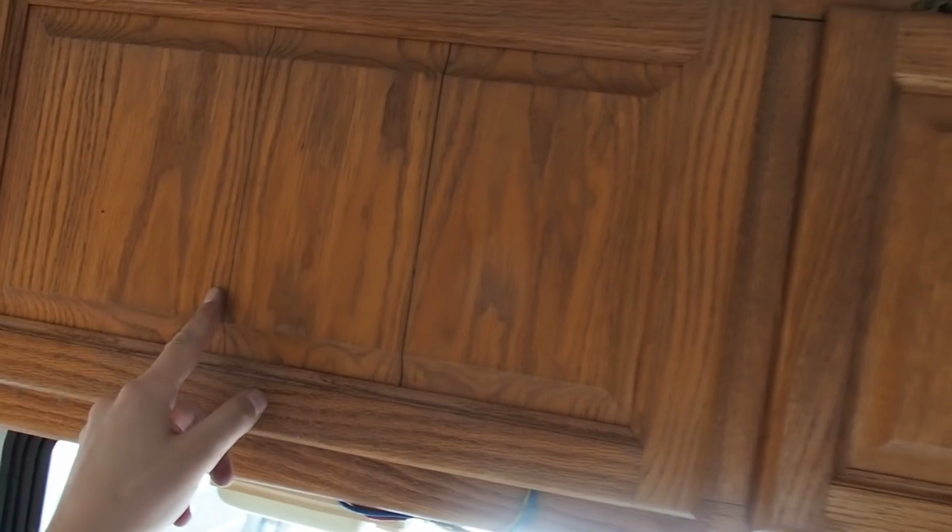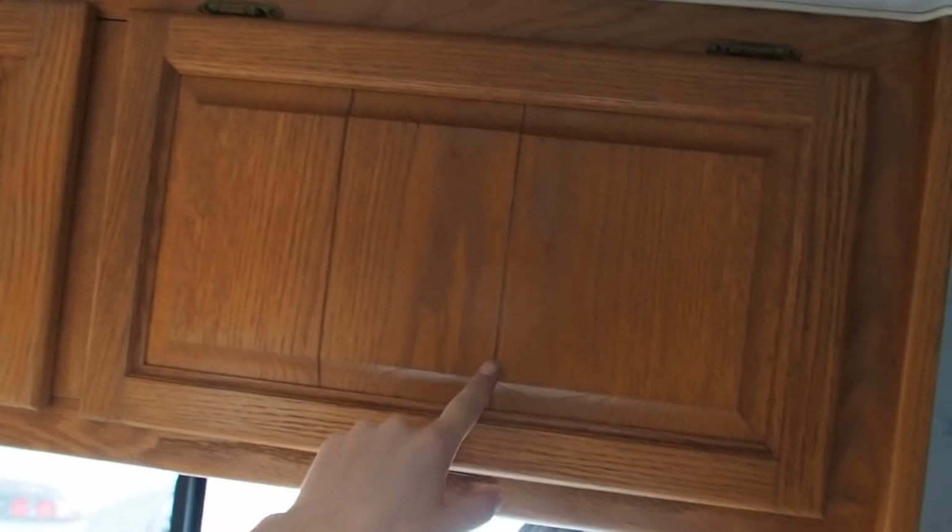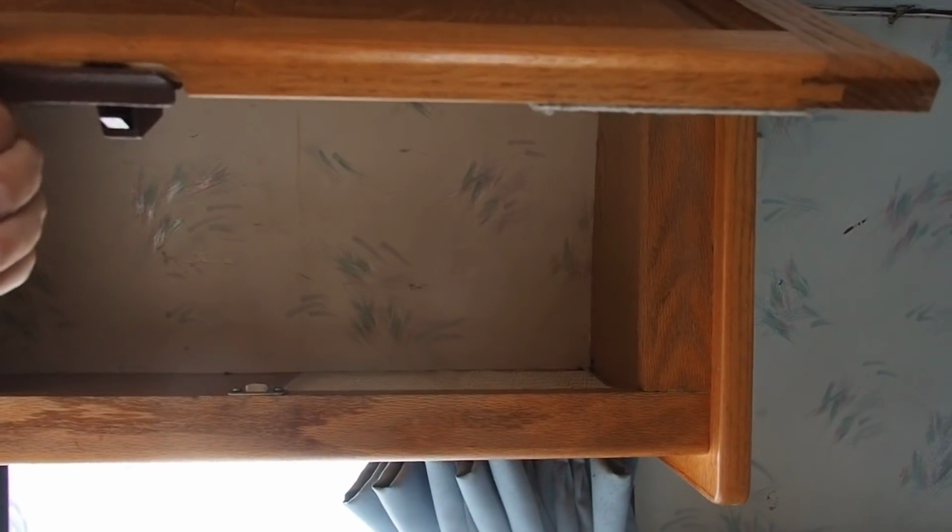Kind of weird. Pretty standard, large size cabinets up here. They have been made out of boards that are somewhat separated, probably due to fluctuation in the wood.